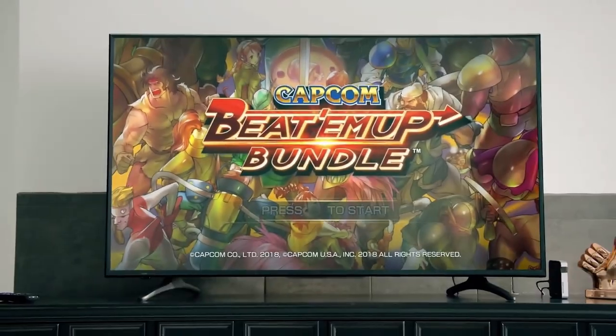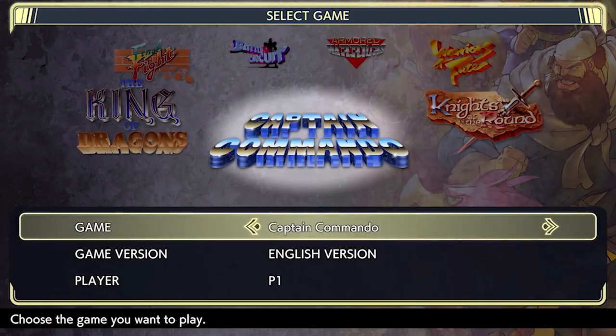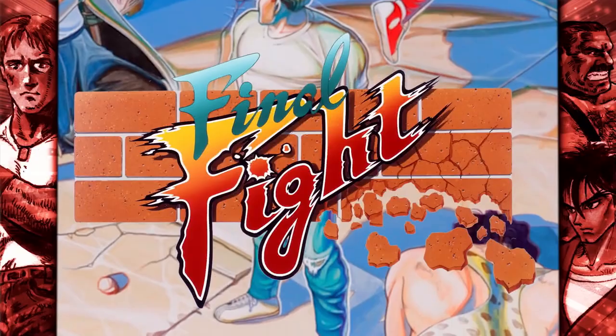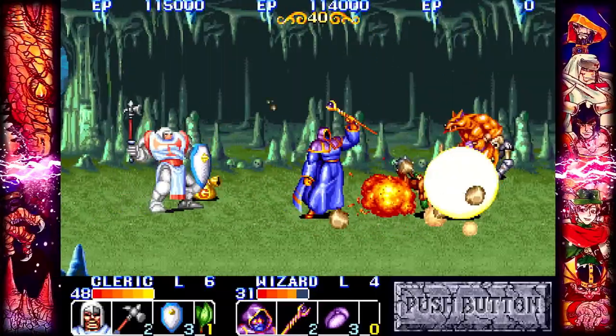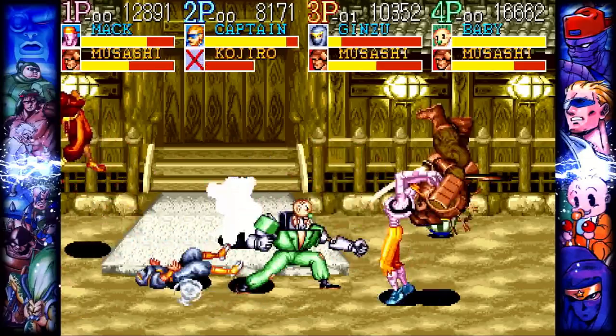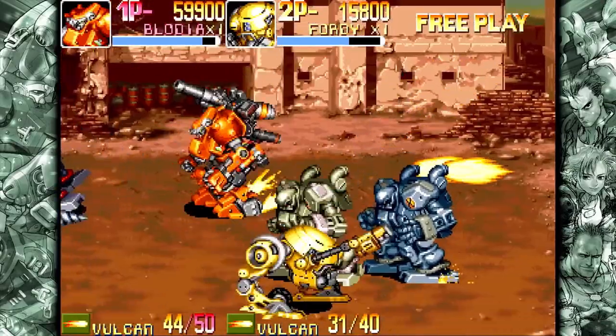It's the Capcom Belt Action Collection, which is also called the Capcom Beat-em-up Bundle, if I'm not mistaken. Seven classic Capcom arcade beat-em-ups. And if you know anything about me, you know I'm a huge, huge fan of the arcade beat-em-up games in general. So when there's a collection like this that features just a big bunch of arcade games, I'm always going to be down for that.